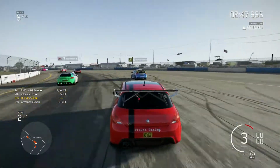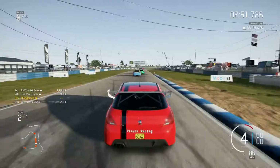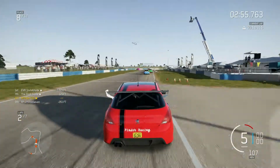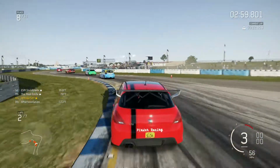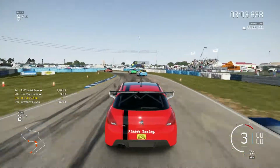He's going to have to try and go around the inside of the Real Emil, and he has been able to do that and get P6, so that puts me down into P8 now. But hopefully I can try and get an overtake into one of these braking zones coming up. No, I can't, not quite close enough to do a dive bomb move here, unfortunately, but it's okay.